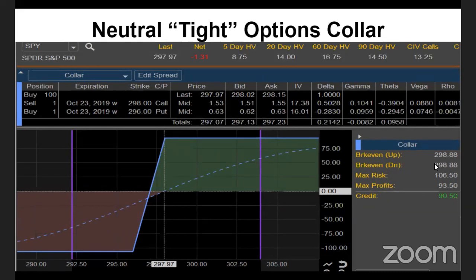If we think we're getting towards the top of a move and there's a big risk of a sharp sell-off, we'll use a tight option collar. So we're going to sell an at-the-money call and buy a near-the-money put. And essentially, we get our maximum profit if it stays flat or goes up. And if the market were to turn around on that asset and sell off viciously, well, we've cut off our losses very quickly. So this is our neutral tight option collar.